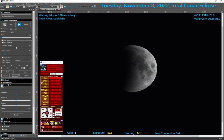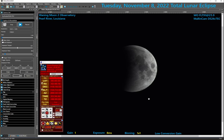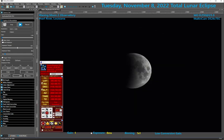Good morning, Orion KS. I was initially going to go with the 2.3 plus, but the sensor's a little bit bigger in this, so it gives me a better field of view.